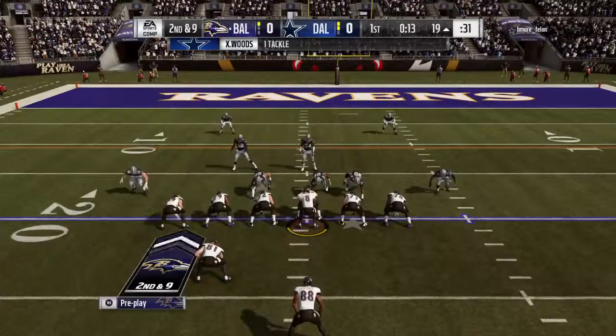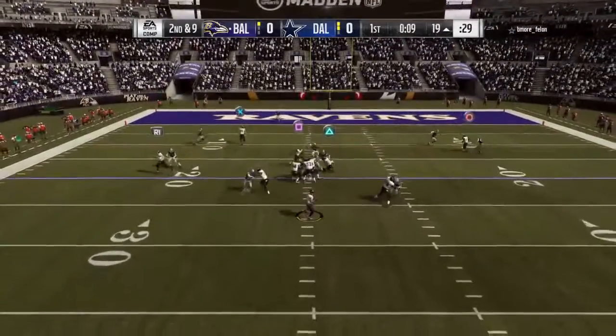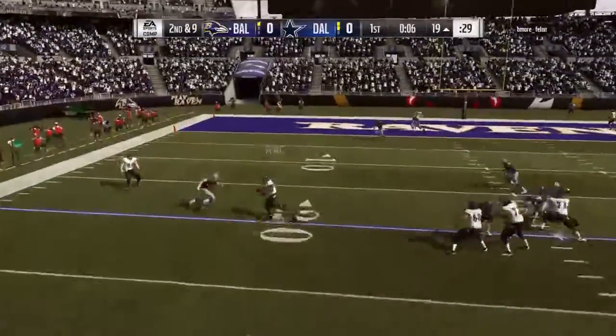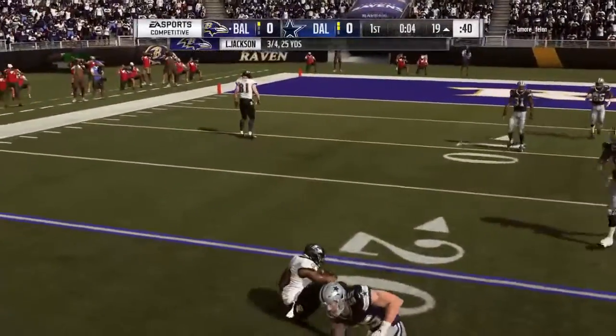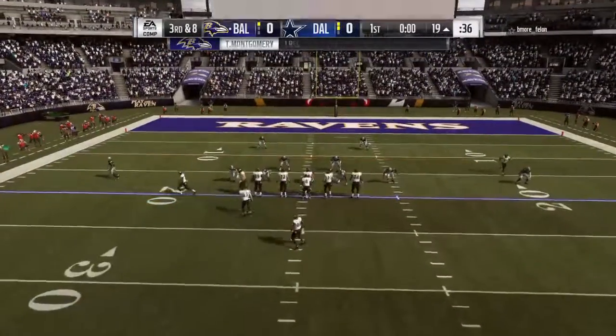Well, they were unable to make anything really big out of that, but it's not a bad idea to find your tight end and give him an easy completion and keep moving things forward. Almost his bread and butter. It's a good running back dive play. No gain on that one, and it's going to bring up a 3rd down.